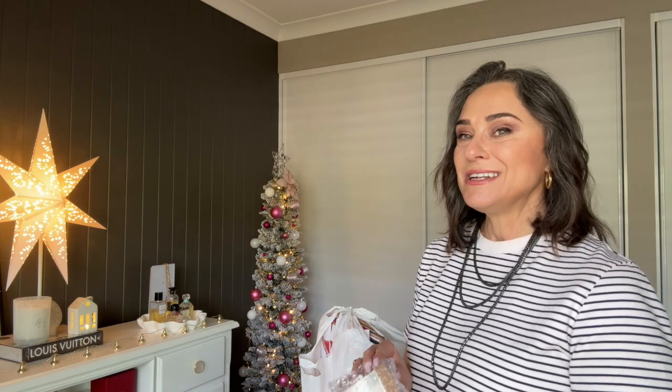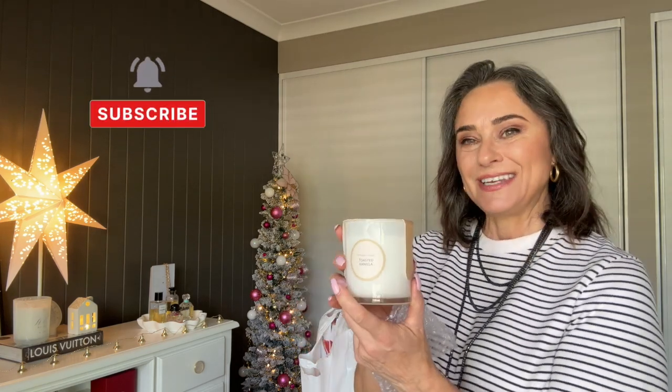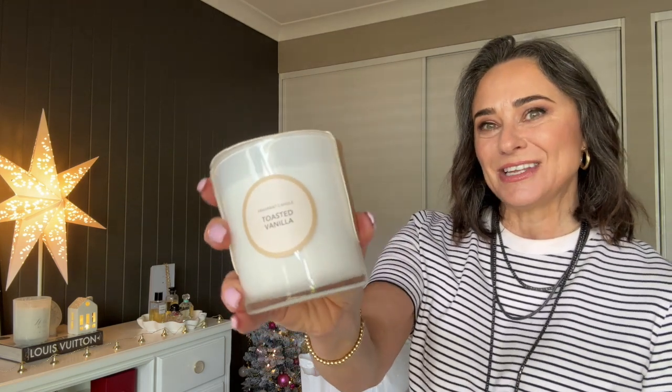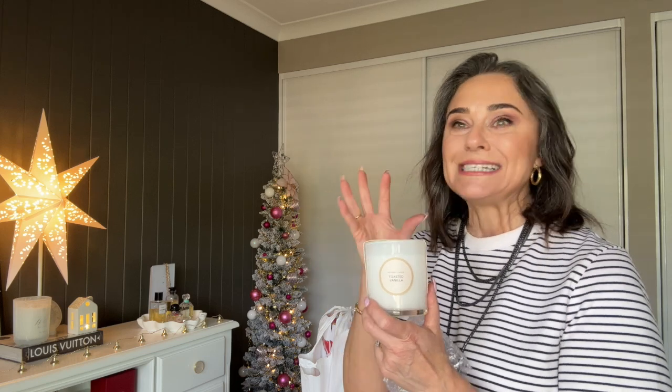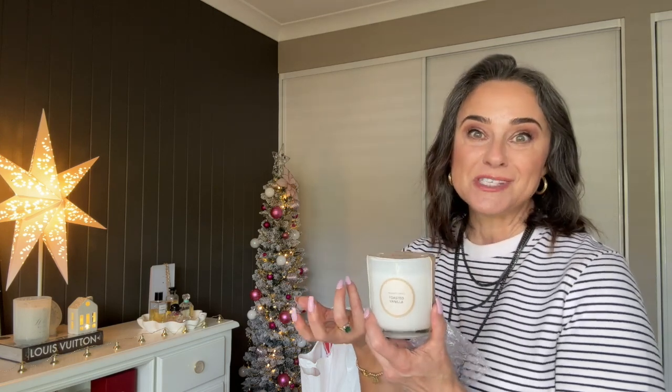And also, to make them feel good, add a little candle. This is the toasted vanilla candle, and I think this is only $2.50, so it's very affordable. You can create a really good looking hamper that's personalized to the recipient without spending too much money, and still give them something that's going to be useful and that they'll appreciate.